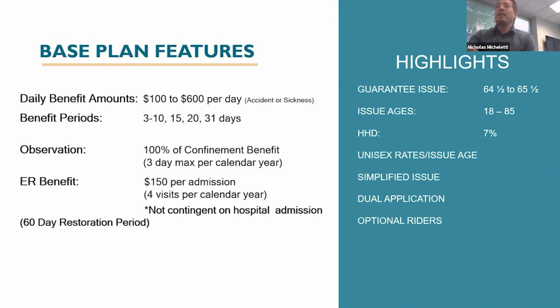Highlights of our base plan, again, we've got that guaranteed issue period we talked about earlier between 64.5 and 65.5. Issue ages 18 to 85. So again, as I mentioned, it fits like a glove in the Medicare market, but can certainly be used in that underage market as well, as we're seeing agents package it with ACA coverage or high deductible health insurance plans that are out there.